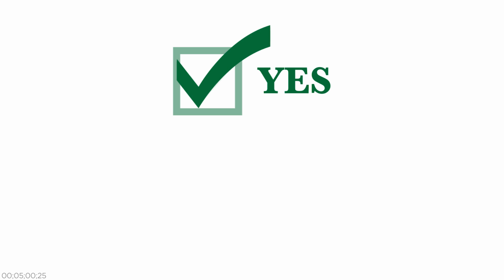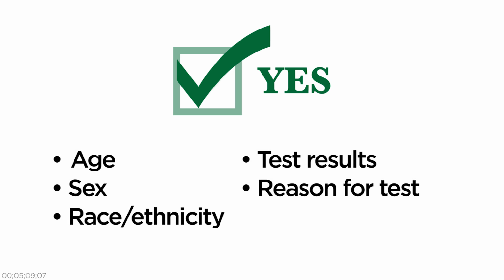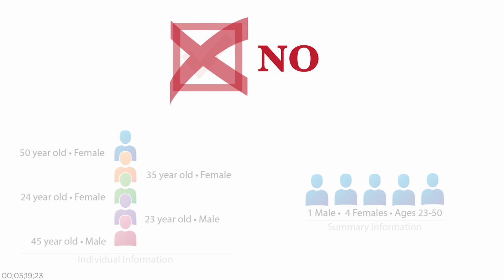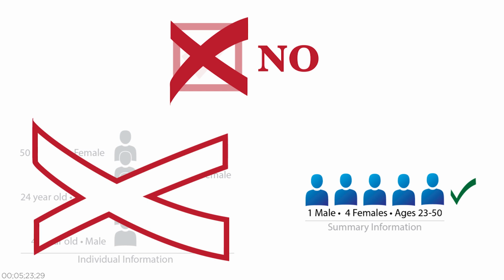Choosing yes on the broad data sharing form allows your laboratory to share individual information, including general information about yourself, age, sex, race, ethnicity, your test results, and the reason your test was ordered. This would not include your personal identifying information. If you choose no, your individual information will not be shared, but it will still be a part of the general summary information labs currently share about genetic changes.